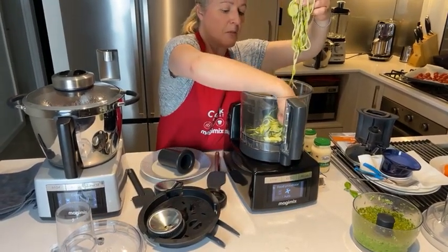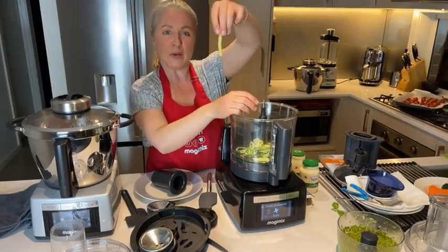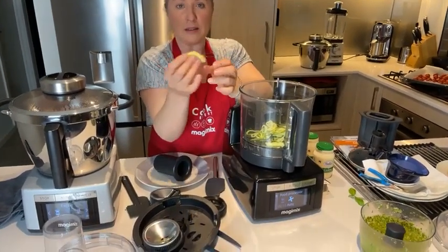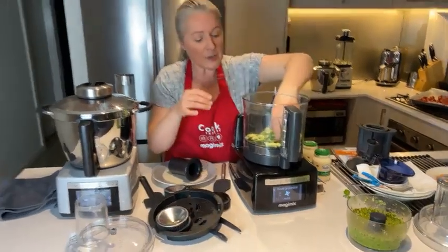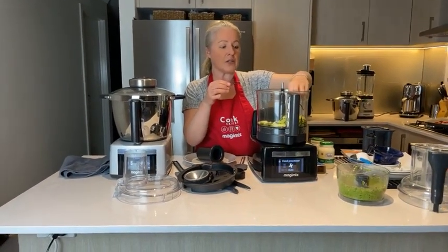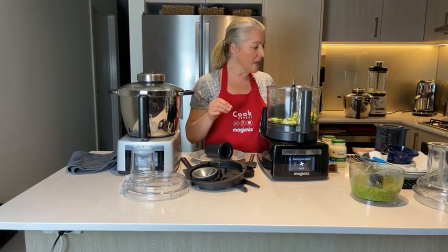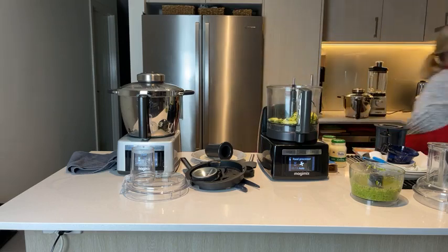And the favourite part, my children are all grown up now, so it's not so cool as it used to be, but it's a little bit in the middle we call the worm. So whoever gets the worm in their meal is the winner. But you can see that was just one small zucchini. Now zucchinis I think are starting to come into season because I noticed today they are a lot cheaper than they have been. So it might be a really good time to get into the zucchini.